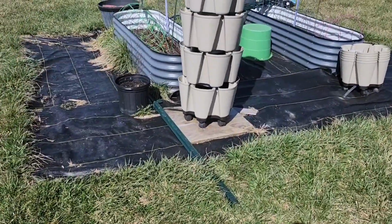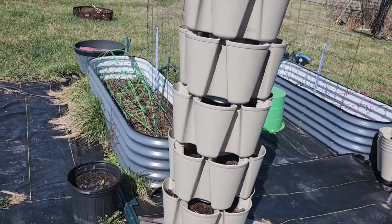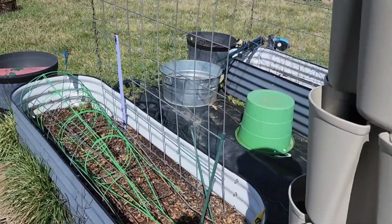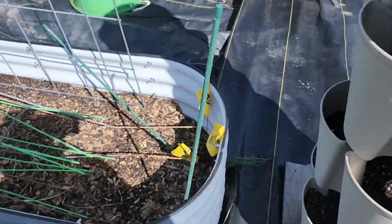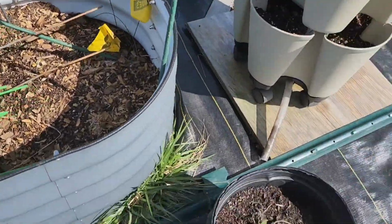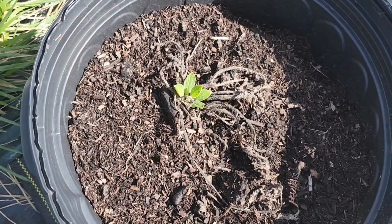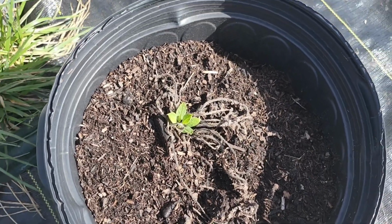I'm really itching to get my raised beds going. I will most likely be doing those this weekend with peas. There's nothing in my green stalk right now. Nothing in the beds. Get those ready. My comfrey is coming up. Very nice. Thank you, Cara. My friend Cara gave me this start of comfrey.